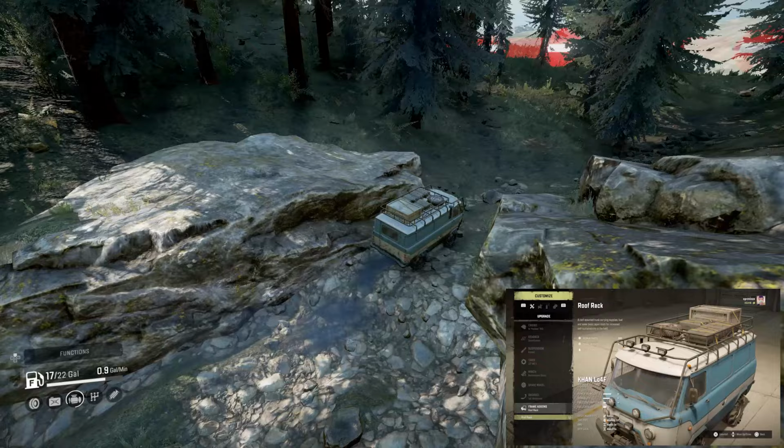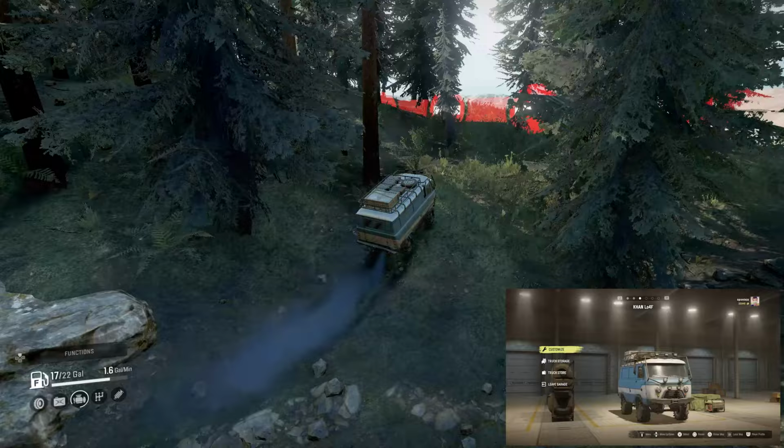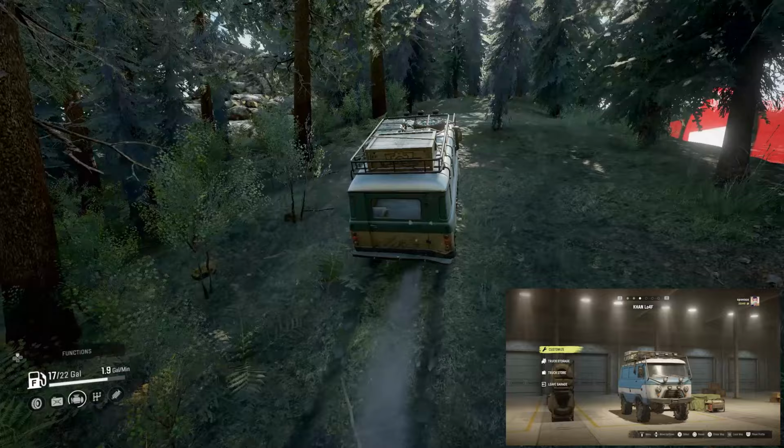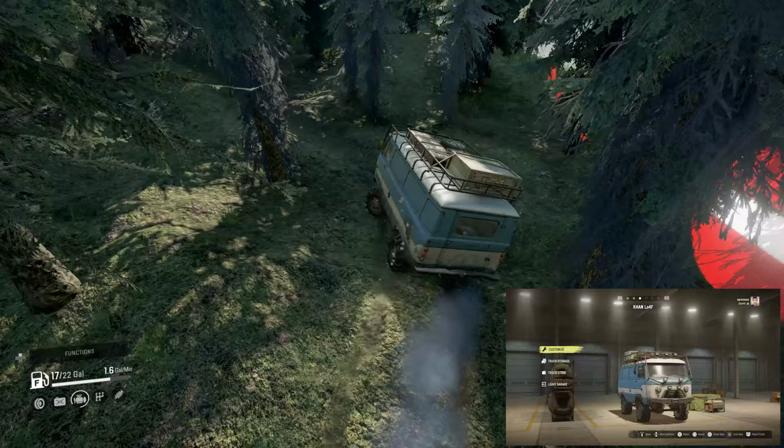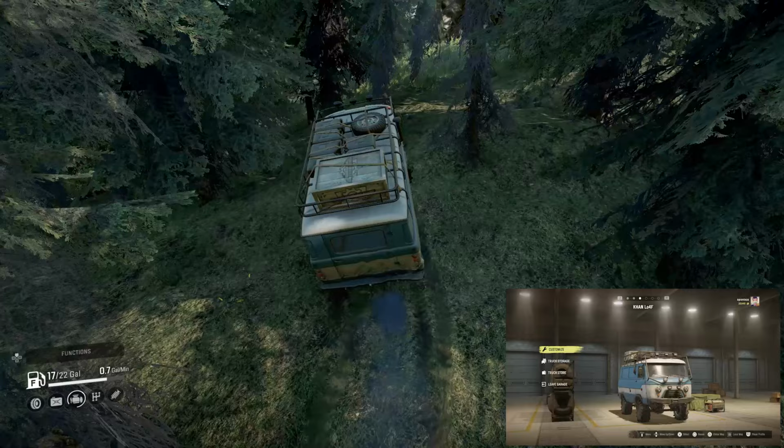There's not really a ton of bad things other than it has small tires. Its ground clearance isn't the best. It's decent with the race suspension option. However, something that is really odd about this vehicle is it sways left and right, but somehow it oddly sticks to its wheels or finds its way back to its wheels relatively easy.